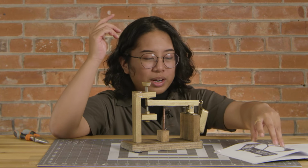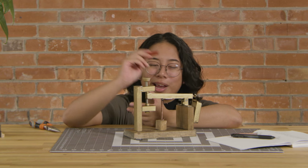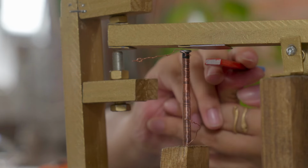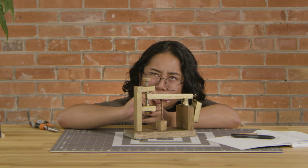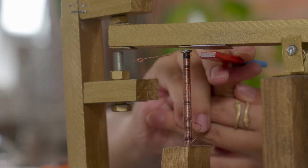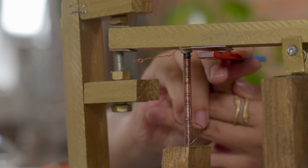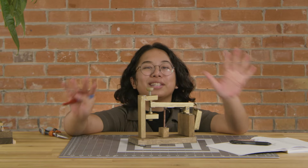Ooh, what a throwback. So if I bring this magnet in, it's kind of like turning the electromagnet on, and so we should expect to get our click. And if I remove the magnet or turn the electromagnet off, we will get our clack. Click, clack. It's a very small movement. All right, that's enough for step 2.